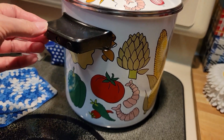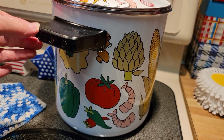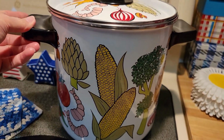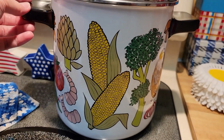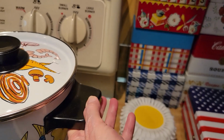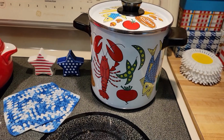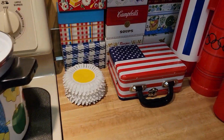And there's even shrimp on here. Wow, motorcycle going by. Look at the corn and broccoli. Isn't that fun? Yep, but I just love those fish. The fish and the lobster, that's what made me fall for it. I thought that was so cute. What a deal.